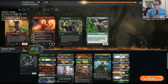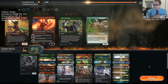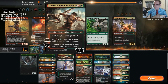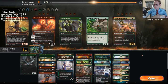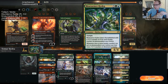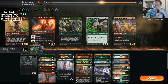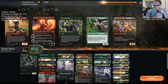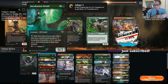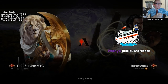Yeah. Alright, Chandra's out. Spellbreaker out. Yeah, Spellbreaker out. We need to just try to go very big. Don't think I want to cut any of that stuff. All right, two Negate, one Incubation Druid.